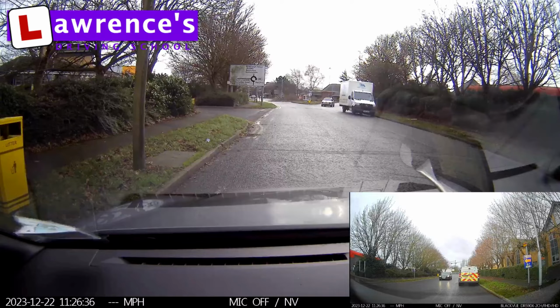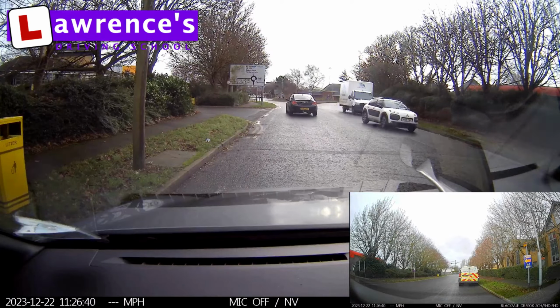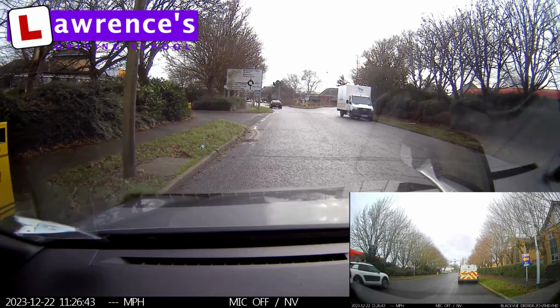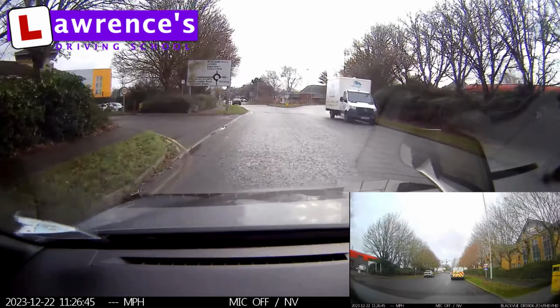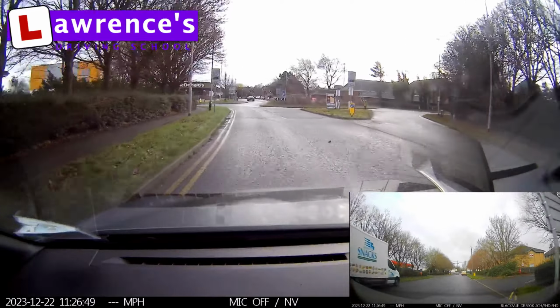And somewhere along Orion Way, there's quite normally a stop for some reason or another. And then when you're ready, just move off. Don't forget your blind spot check and signal if necessary. Doesn't seem to be anyone behind.